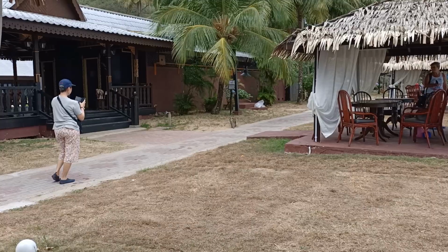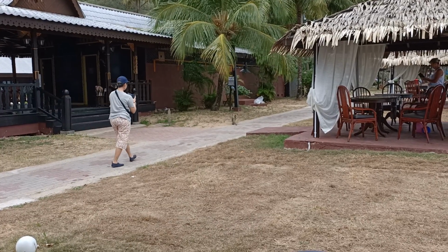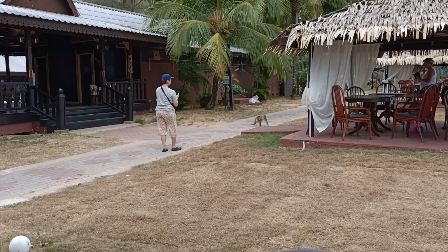One very cool thing about Tioman Island is the monkeys. There's so many of them and they're so cute, but they are very mischievous, so don't feed them. And while it's very tempting to go up to them, don't get too close.